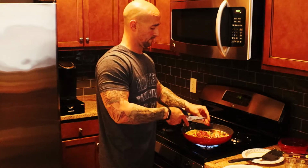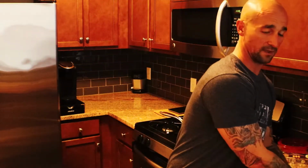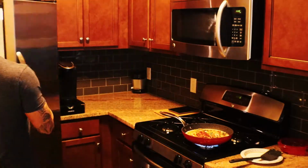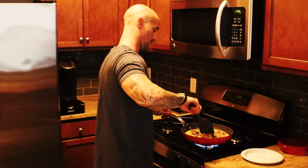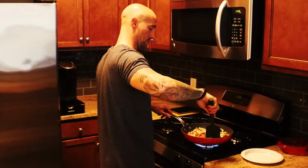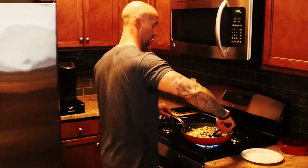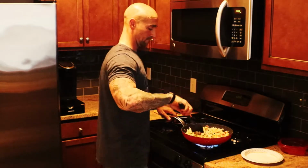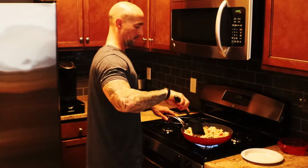I like to cut up this bacon, 4 slices again. Take my kitchen shears, cut it up, just throw it all together. Make a nice scramble in there. It's delicious, gives it a good flavor. Get all my fats in there. So that looks good to me.